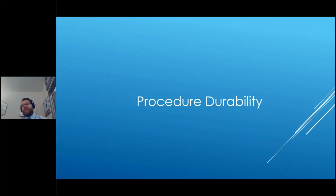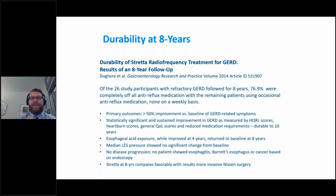Now, we like to preface this discussion by saying that there are absolutely 2 types of patients. There are patients who say to themselves, because I have had the Stretta procedure, I can eat whatever I want to eat, I can drink whatever I want to drink, my reflux will not come back because I have had Stretta. Unfortunately for those patients, there is relatively little we can do for them if they continue to eat as much as they would like to eat and drink as much as they would like to drink. But for the patients who are motivated to continue their improvement and who are motivated to resolve their reflux, we tend to have excellent results in terms of the procedure's durability.